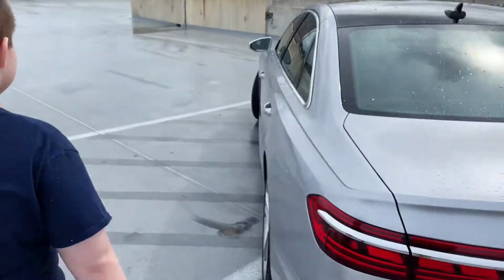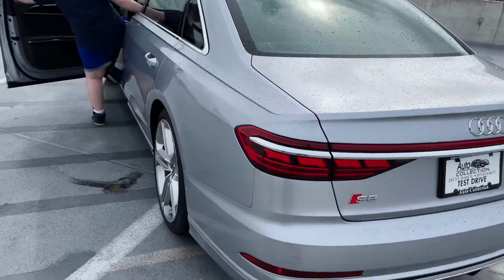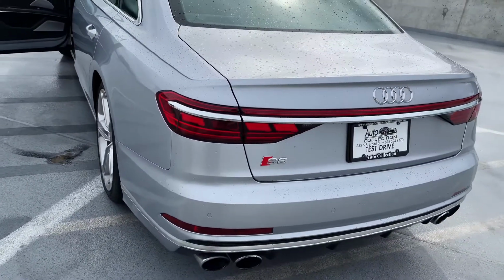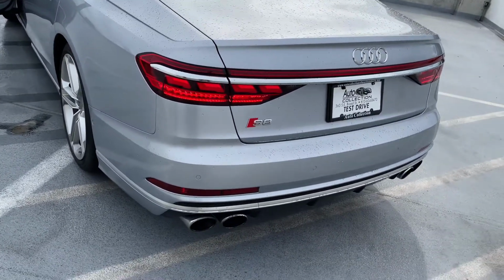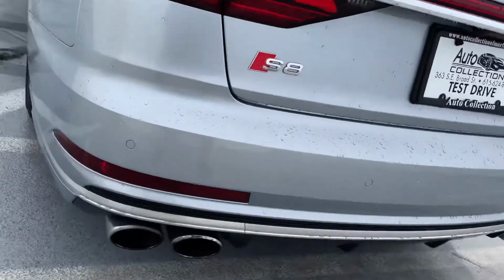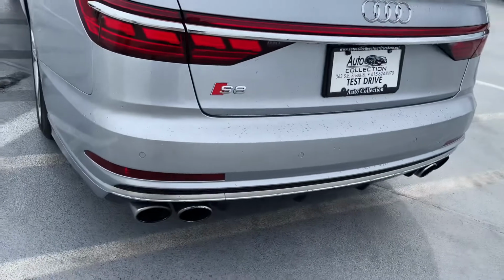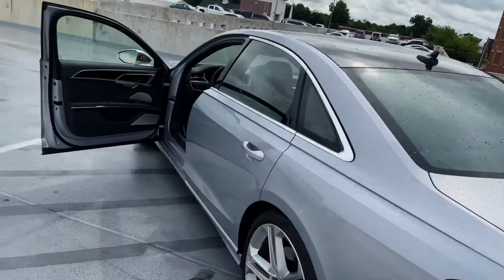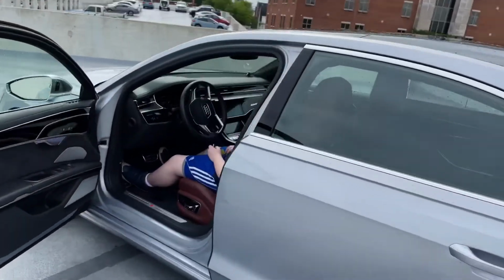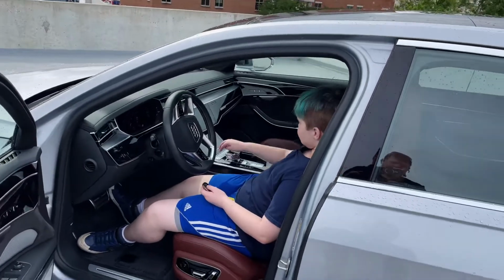Sam, would you like to give us a startup? Sure. Okay, so he's going to hop up in there. This thing has over 500 horsepower and over 500 foot-pounds of torque. This thing is a beast of a car. As you hear, great little startup. Give me a couple revs. One more time. Yes, dude, this thing sounds awesome. You look good in there too. Go ahead and shut it down so we don't have too much car noise.